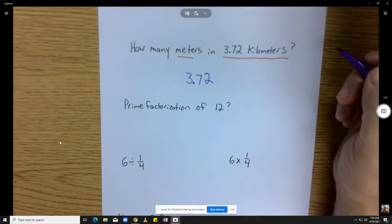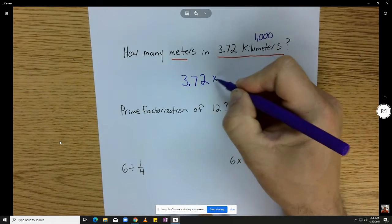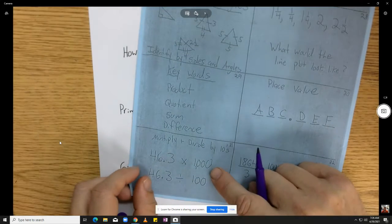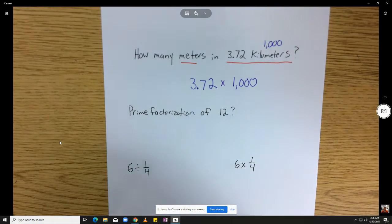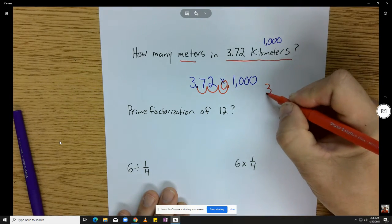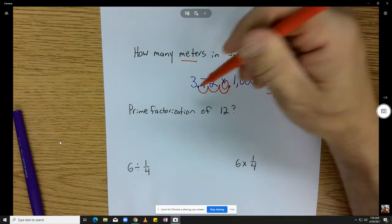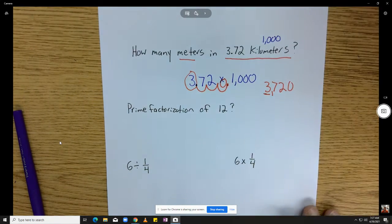Okay, so we have 3.72, and there's 1,000 of these, right? So we have to times it by 1,000. Uh-oh, now it's another flashcard. This is why we study these, fifth graders. It's this one right here. How do you multiply by 1,000? Oh yeah, you just move the decimal 3 times. Let me do it in red. Let's move it 3 times. 1, 2, 3. So we get 3,720. What's 1,000 times bigger than 3? 3,000. It makes sense. All right, let's do the next one.